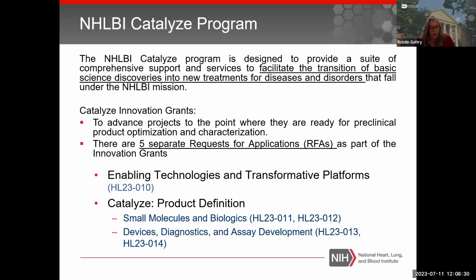I just want to point out that this webinar is not a substitute for you reading the RFAs and all of the application instructions and becoming very familiar with that. But we do hope to highlight some of the things that will help you have a successful application submission and review. As we'll get into detail later, incomplete, non-compliant, or non-responsive applications may be returned to you without review. And so we want to avoid that.